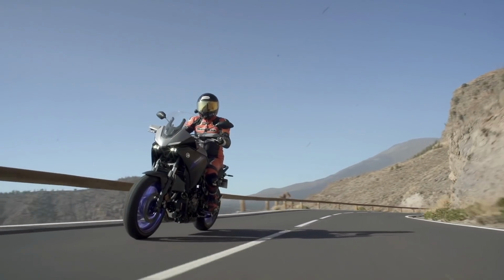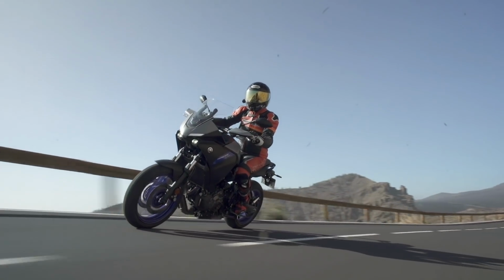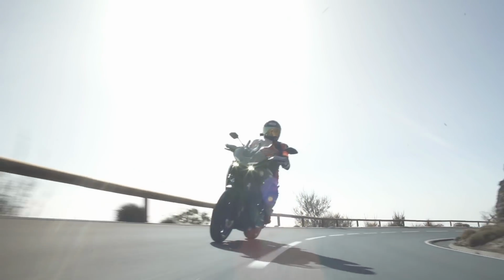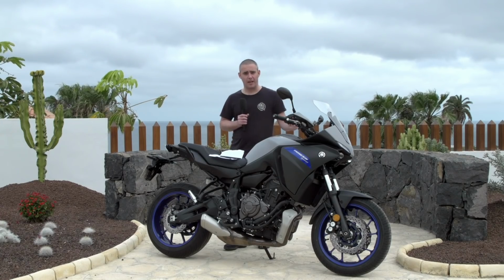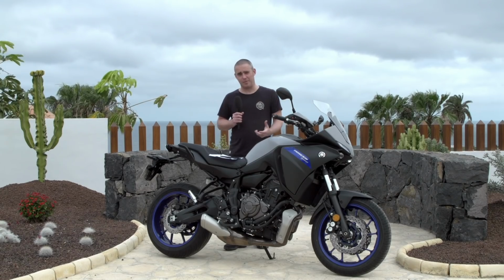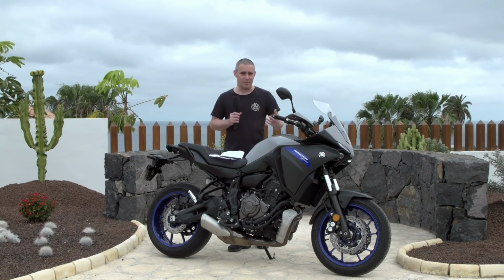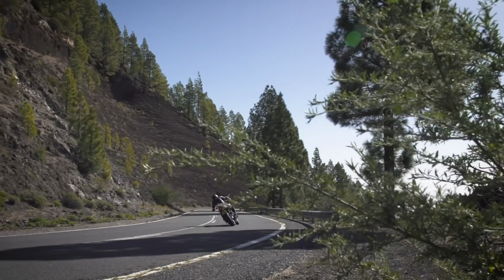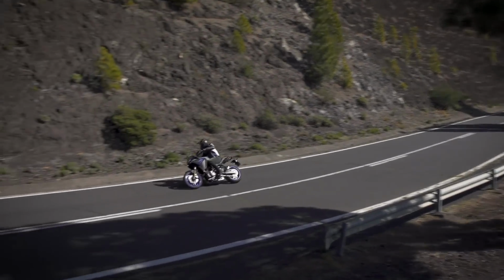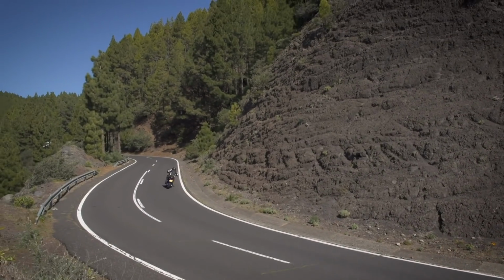The new suspension is very good and a marked improvement over the old bike. I spent probably getting on for 10,000 miles on the original Tracer 700. It was my first press bike when I came into the industry. And the suspension was kind of the only thing that let it down, in that it was a little bit underdamped and a little bit softly sprung. So this has really, really fixed that. It's a totally different bike to ride.